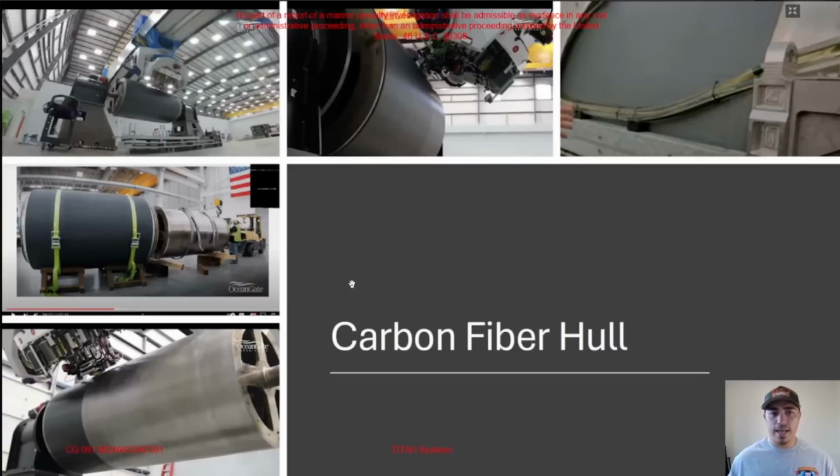Okay, so in the last video, we actually went over the construction of the carbon fiber hull. Well, I want to touch back on that. There's some information that the viewers had pointed out, which I need to address so we can help paint a better picture here of the carbon fiber hull design. So we know that the carbon fiber hull was wrapped in a cylindrical design. Now, I had thought that the entire hull was wrapped in that fashion, but we're going to look at some details here in the report.